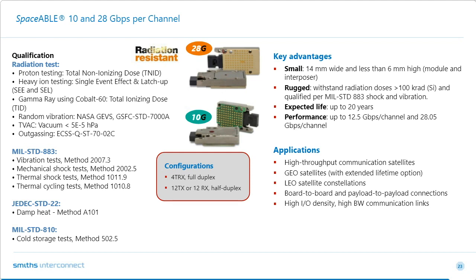Now, in certain cases, customers will have specific qualification requirements based on a known mission profile. And in such cases, we have performed customer-specific testing. And in some of those instances, we have exceeded the standards. And in other instances, we have far exceeded the qualification standards set by NASA, ESA, and the MIL standards.